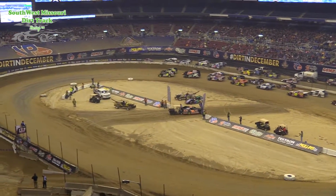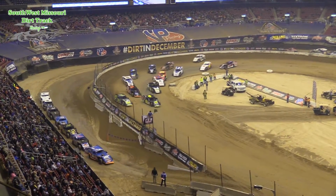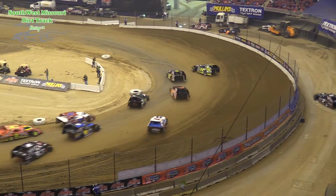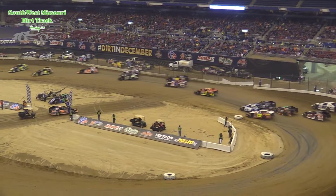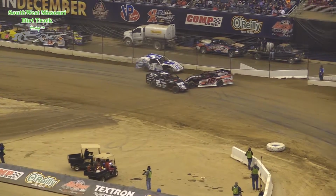All right, here we go. Kyle Strickler on the inside, Rick Canoyer on the outside. We'll see if Canoyer is able to get as good of a start this time as he did last time. It looks like he might be able to. Canoyer to the lead, Dustin. Strickler back in second. Oh, that's going to be frowned upon, and that's going to draw the caution.